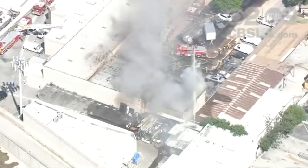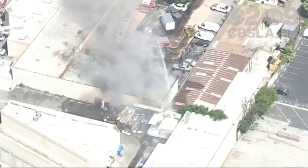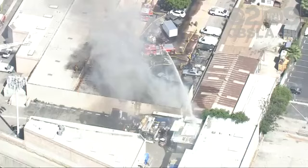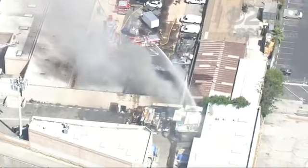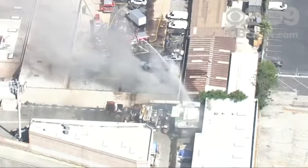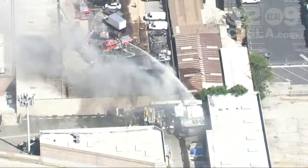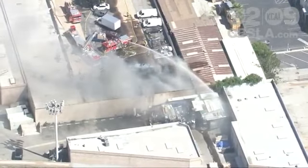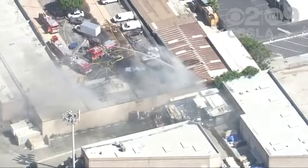This is a second alarm fire out here, City of Industry. This is going to be on 150 9th Street. LA County Fire arriving out here on scene. When they first arrived, they said they had smoke and fire showing from the building, a commercial building. It quickly bumped up to a second alarm. Partial roof collapse happening out here. Firefighters all accounted for, no injuries. Right now, though, the fire does seem to be contained to one unit in the back corner.